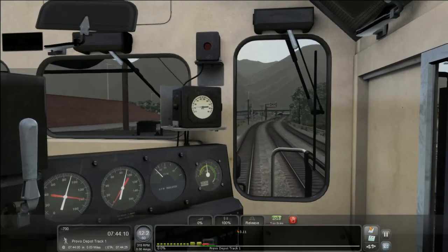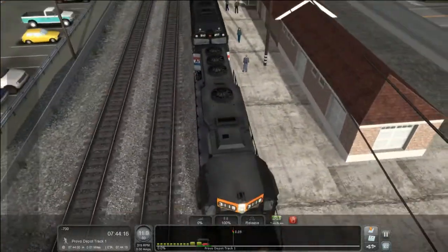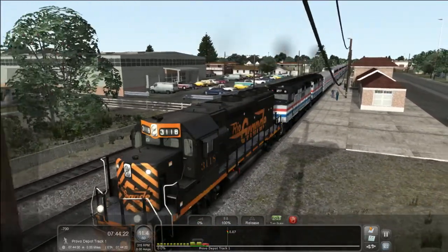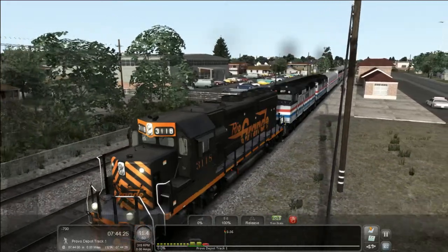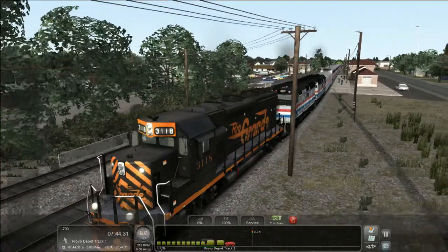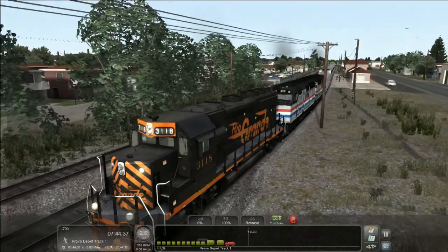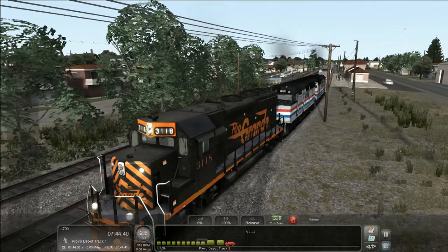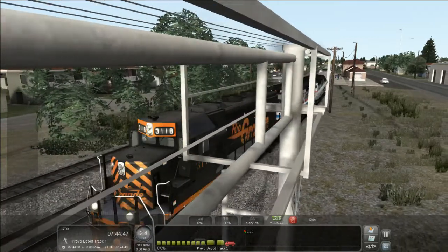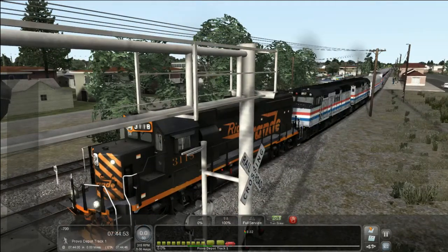All right, we'll go ahead and hop outside here real quick. That way I can see exactly where to stop. I'm gonna get the engines past, at least put the cars on there. There we go. Oh, looks good right there. Go ahead and hit that full service. Go ahead and stop this dude. There we go. Alright. Kill the bell.